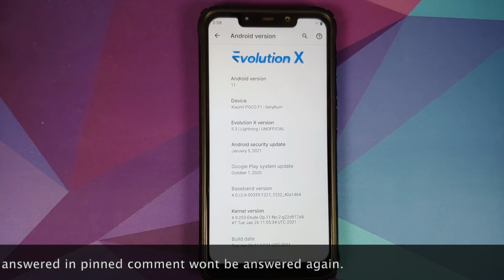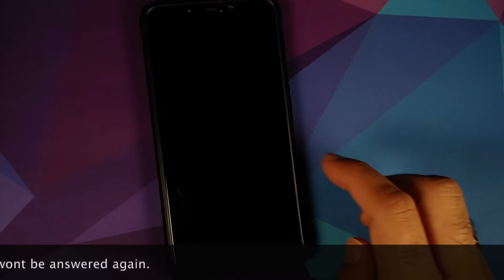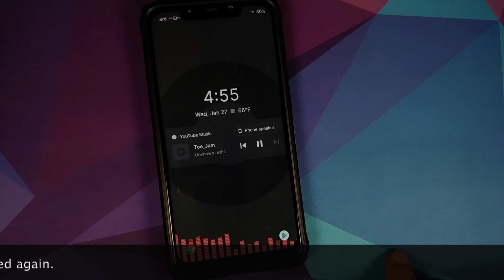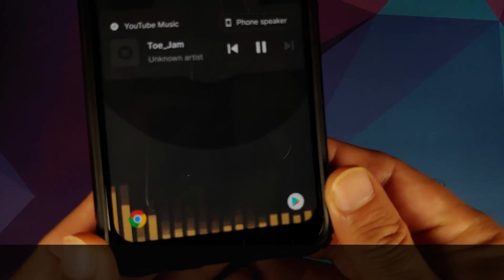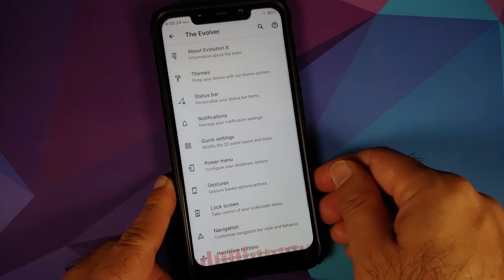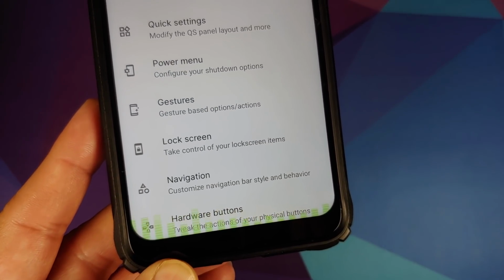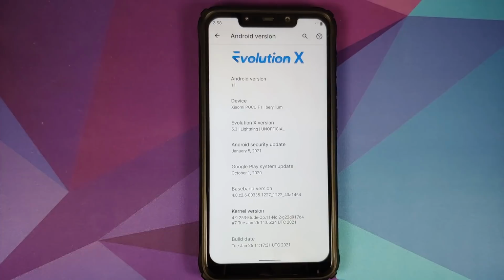And before you ask me, hey Munchie, is this the unofficial build? Well, I have some very good news for you. Even though this is an unofficial build, the developer behind this build is Lakshay, the same dude who maintains Pixel Experience for the Poco F1.